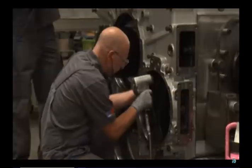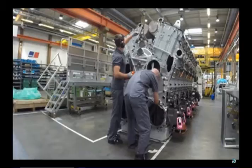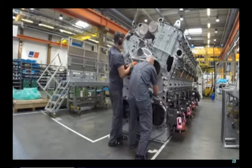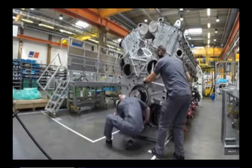In the years ahead, the gear train will not be opened again. Depending on its application, the mega diesel engine will have a service life of up to 35 years. Only then will maintenance be required.